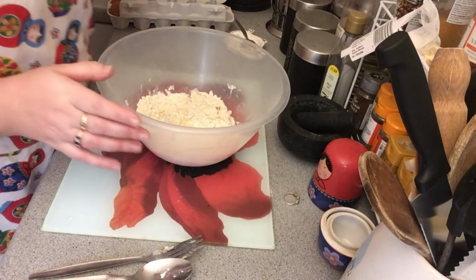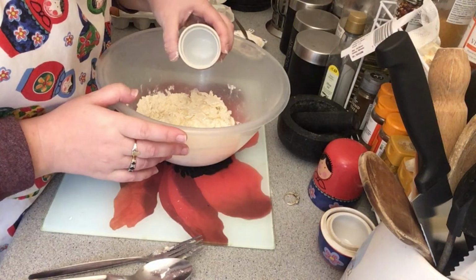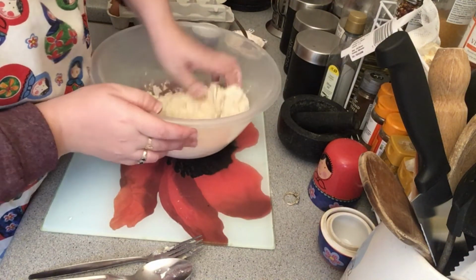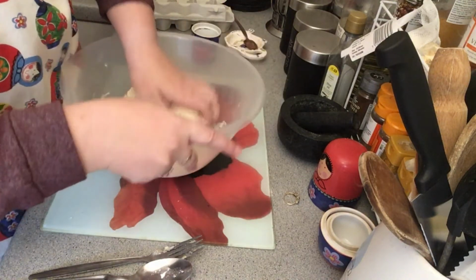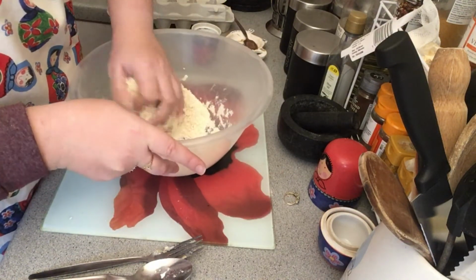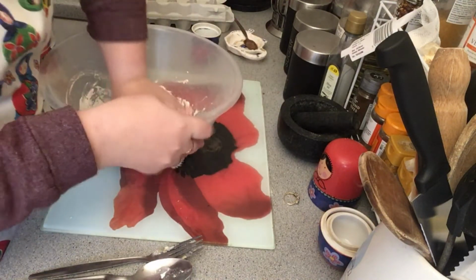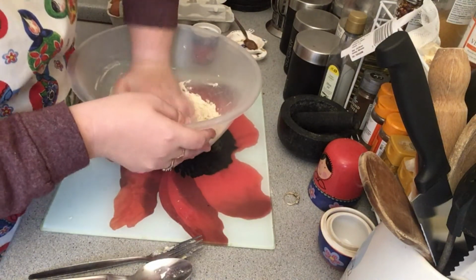You really don't want much water because you don't want it to go too sticky. So I'm just going to put a tiny bit in, work that through. And if I need more in a bit, I'll put more in, but just a tiny bit at a time.